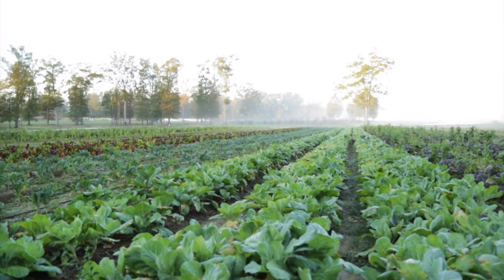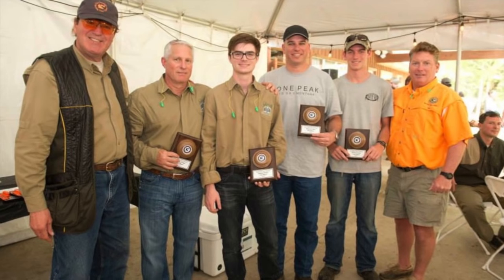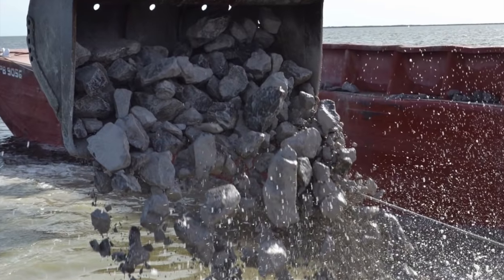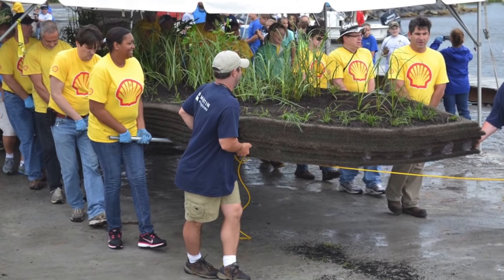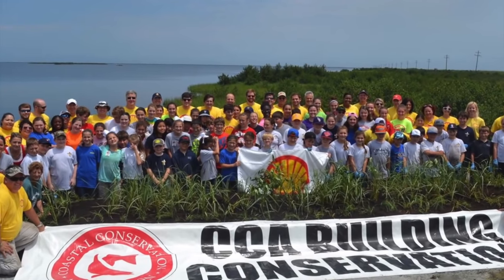It's open to everybody. We have a lot of CCA members that shoot, and then we also have a lot of folks that have been to Covey Rise before that like to shoot. A good combination of everybody from all over the state. All of the funds raised at our sporting clays event go to conservation projects and education. We've got an outreach program where we go and talk to various groups, youth and adults, and tell them about what we're doing and the conservation aspect of it. This sporting clays event helps fund those programs.